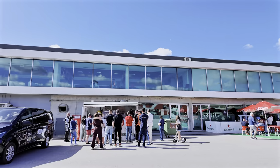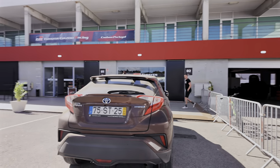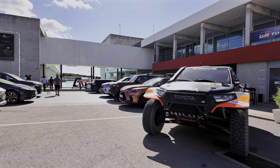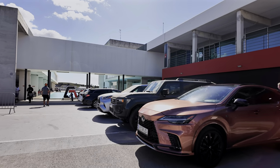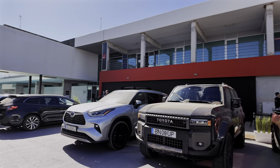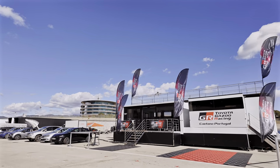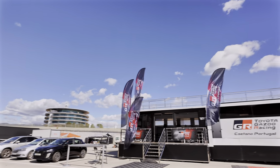And this was the hamburger place that ran out of pizza last time we were here. Little Toyotas. Very cool. Oh, I think I see my future vehicle. The new Land Cruiser. Oh, they have the Toyota Gazoo Racing in Portugal. Oh, they actually have some cars here in the event.